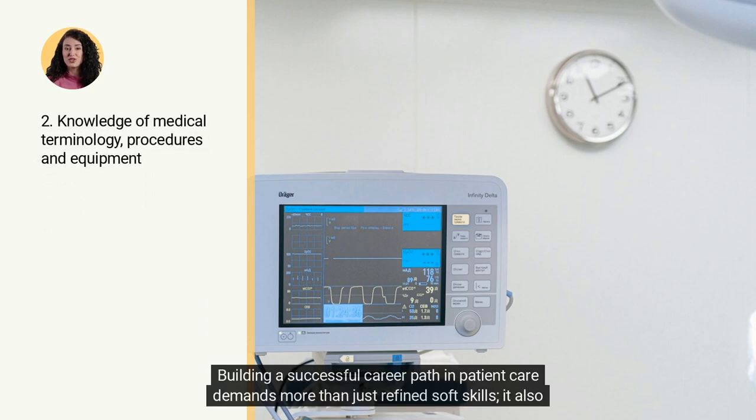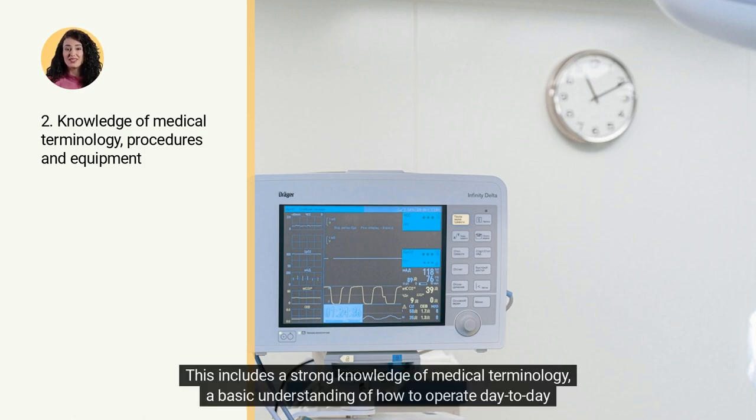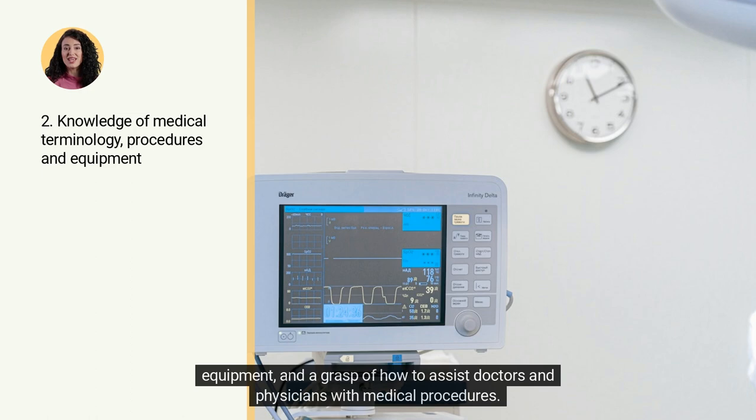Building a successful career path in patient care demands more than just refined soft skills, it also requires strong clinical skills. This includes a strong knowledge of medical terminology, a basic understanding of how to operate day-to-day equipment, and a grasp of how to assist doctors and physicians with medical procedures.